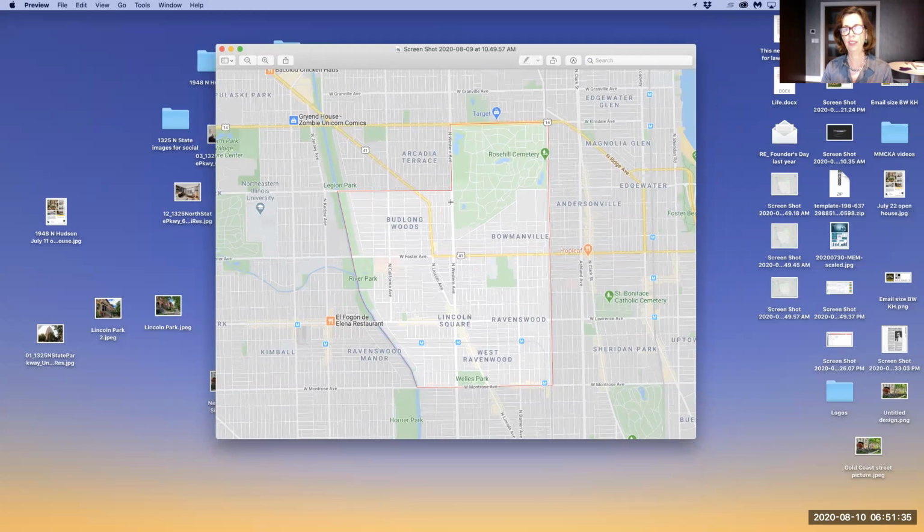I'm sorry, this is not Brighter Line. This is taken right off of the MLS. It shows it as Rose Hill Cemetery, but neighborhoods like Budlong Woods, which is very popular, Bowmanville, Ravenswood, West Ravenswood, and then the actual Lincoln Square area in the center. It's known for restaurants, great shopping on Lincoln Avenue, really nice older buildings. It's just a wonderful neighborhood.